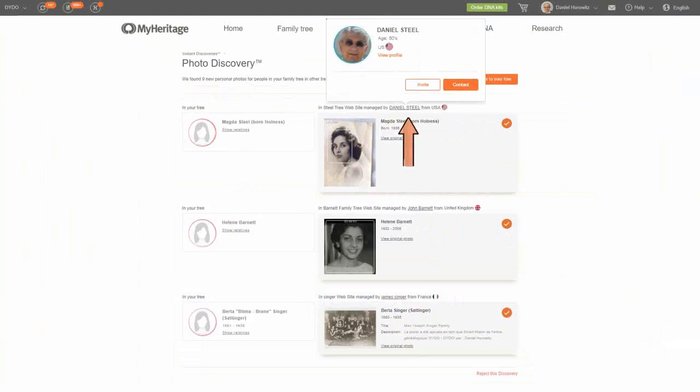The first one is coming from a family tree managed by Daniel Steele. I wonder if this is the writer. And then when you put the mouse on top of the name, you will be able to invite that person if you know him and you know that you are related. You can invite him to your website, or you can contact that person and ask him, hey, Daniel, I see that MyHeritage says you have a picture of Magda, and I have Magda in my family tree. I don't have an image. Where did you find that image that I don't have, if I'm the genealogist of the family? Let's look how we are related.